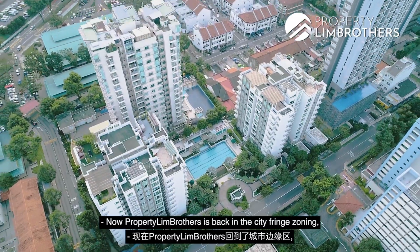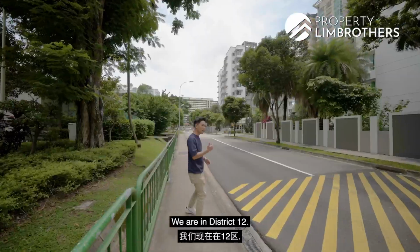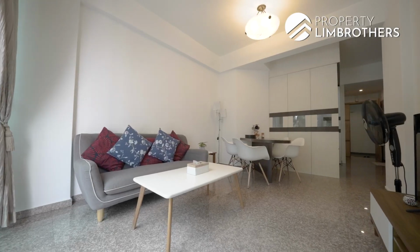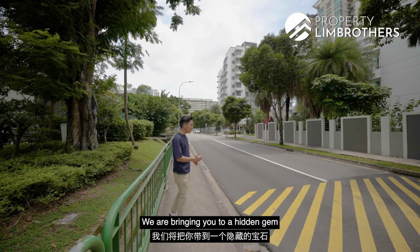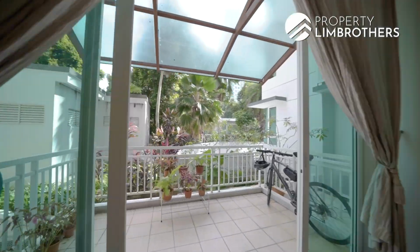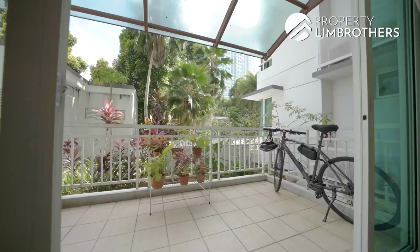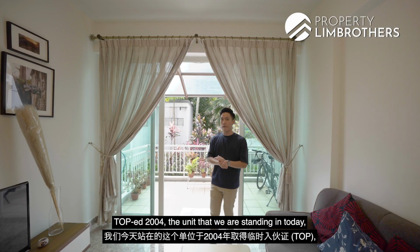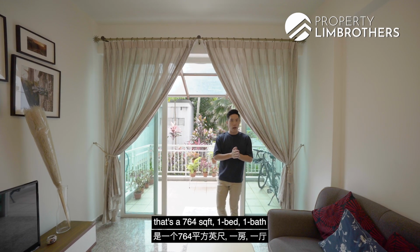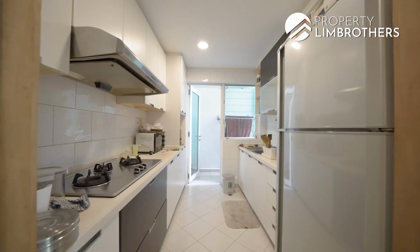Now, PropertyLimBrothers is back in the city-fringe zoning. We are in District 12. We are bringing you to a hidden gem that we think has fallen under the radar. TOP 2004. The unit that we are standing in today is 764 square feet, one bed, one bath, very comfortable inside.